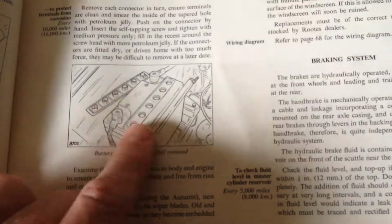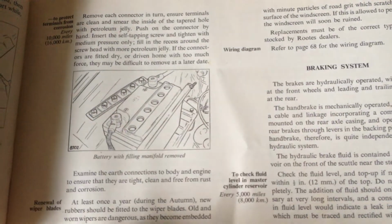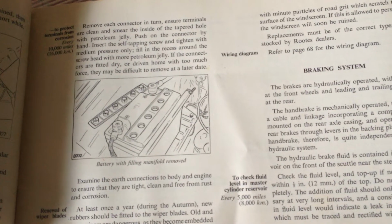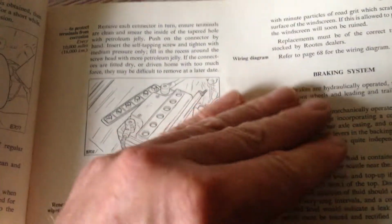Look at that. Batteries that you had to fill with anodized water. I think it's called anodized water. Distilled water, maybe. One of them. But yeah.